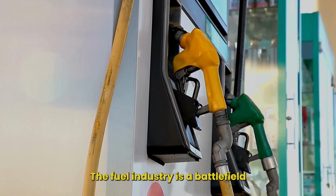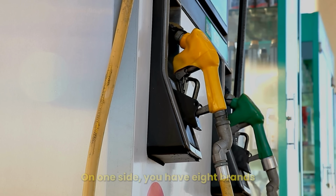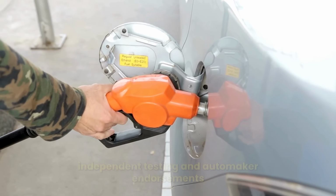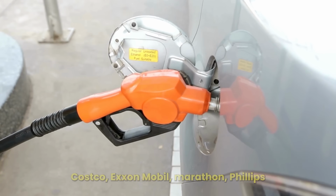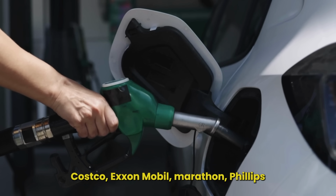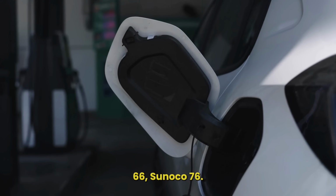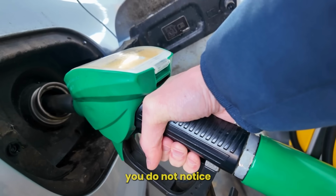The fuel industry is a battlefield between chemistry that works and marketing that does not. On one side, you have 8 brands that invested in polyethylamine additives, independent testing, and automaker endorsements: Chevron, Shell, Costco, ExxonMobil, Marathon, Phillips 66, Sunoco, 76. On the other side, you have stations meeting the bare legal minimum and hoping you do not notice.